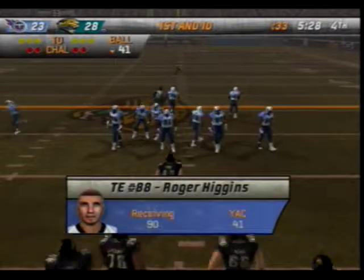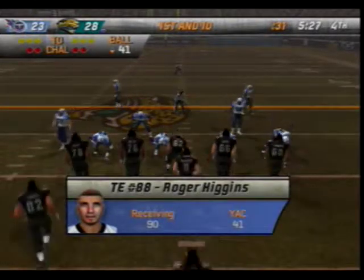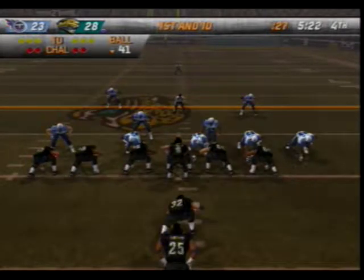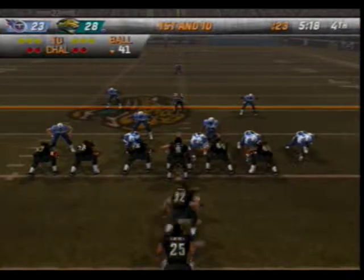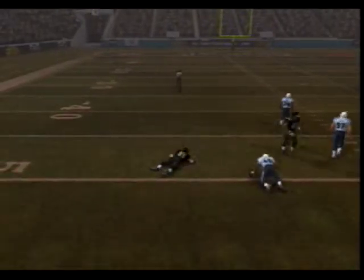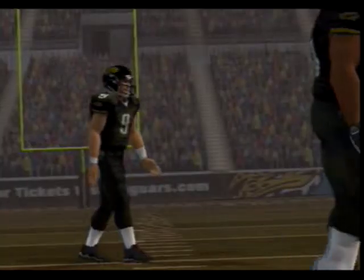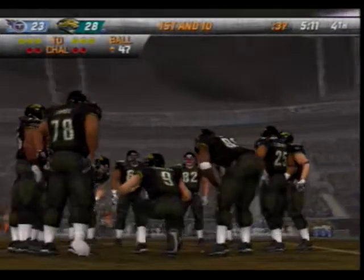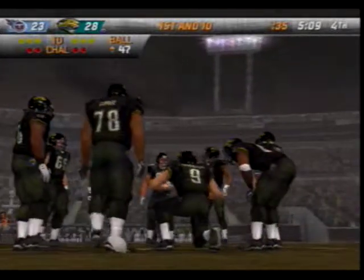Ball on their own 41. Ball on the 41-yard line. The Titans line up in a 4-3. The rush is on with the throw. Ballard is there for the tackle at the 47. They get another first down here. Well, they're not doing anything fancy, but good old-fashioned drop back and pass, and it's working.